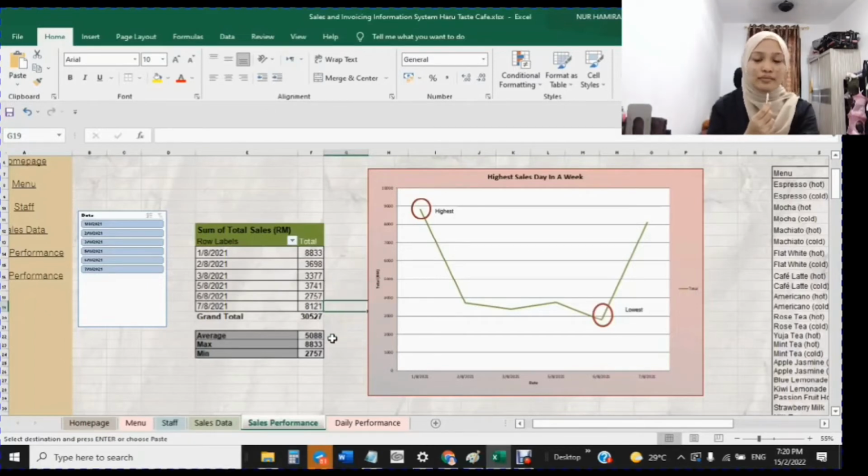We also include an average formula, a max formula to identify the highest sales, and a min formula to identify the lowest sales in a week. The highest sales were on 1st August 2021, which is a Sunday. This is because on weekends, especially on Sunday, a lot of customers come to our cafe to gather with their family and hang out with their friends.